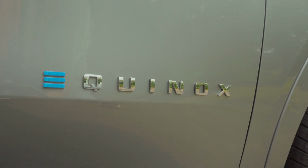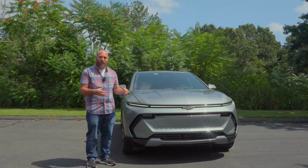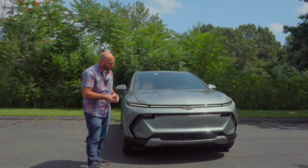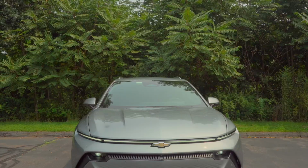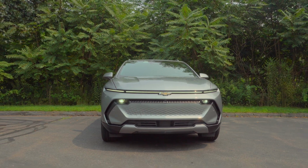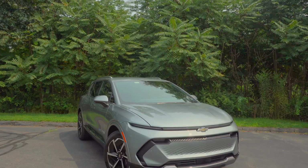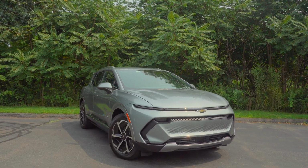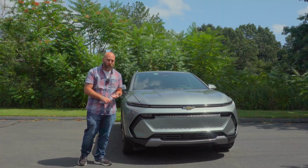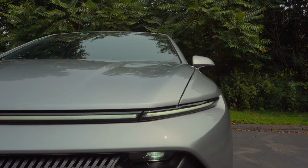The front end here is pretty nice looking. I really like the grills that they usually put on the Chevy gas-powered vehicle, so this is a little bit of a change of pace for sure. But at least they didn't just make it all flat. They did put some design in here. You got some sort of diamond texture going through here, a little bit of cooling. Got this nice light bar going all the way across. You got full LED headlights, LED daytime running lights as well, auto high beams. Those are going to be standard no matter what.